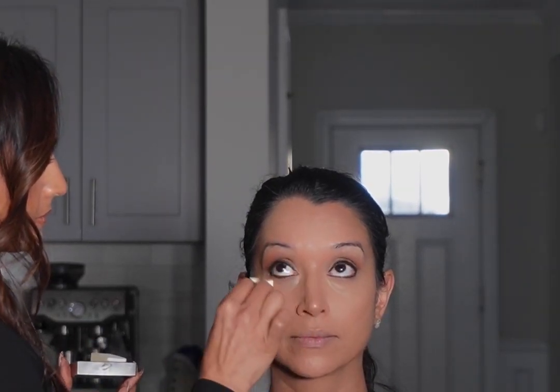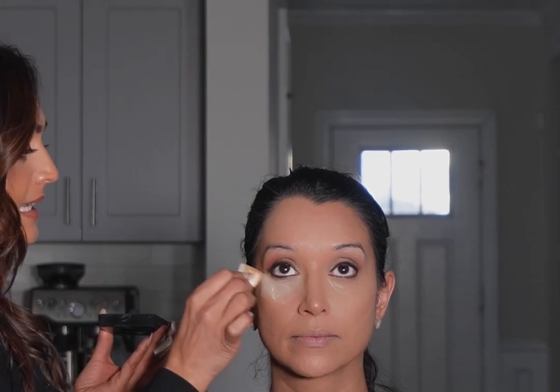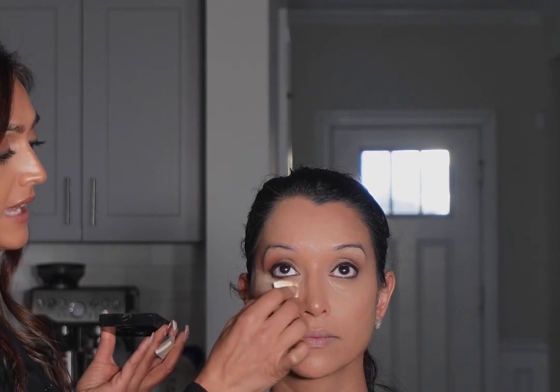So smoothing out all the lines, and then I like the yellow, the banana, because it brightens underneath the eyes, and especially for women of color that have a darker skin tone, like darker dark circles and stuff, this works wonders. I used Laura Mercier yesterday because it's translucent, and I ran out of this one. Sharon brought this one to me, and I could see the dark circles. And I did everything the same except the powder.